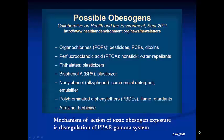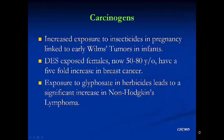Since 2010, a whole lot more chemicals have been added to the list of possible obesogens. The organochlorides, these are the persistent organic pollutants. The phthalates, BPA, and an herbicide. Okay, let's move into carcinogens. Yes, an increase in childhood tumors.